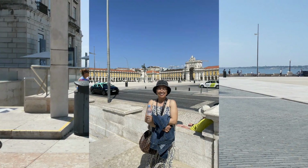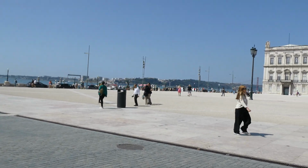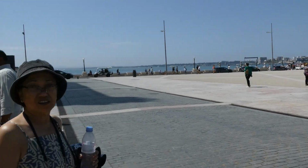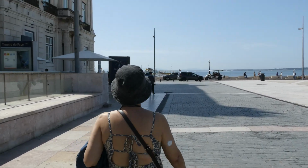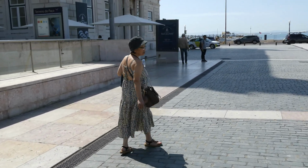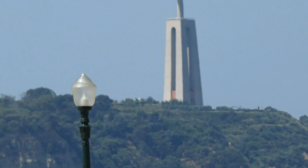We're back to the commercial square for the last time to really soak it in. A lot of things can happen and we don't know whether we would still get a chance to come back here and visit this wonderful city again. And if so, we might go to either Porto or Sintra next time and use Lisbon as some kind of starting ground.